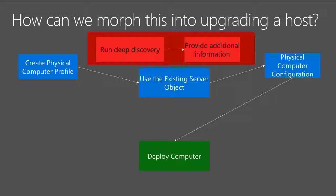So you can skip the next 2 steps. We'll do some automatic stuff using the existing object in VMM, create your physical computer configuration, which is what you care about anyway, and then deploy your computer.